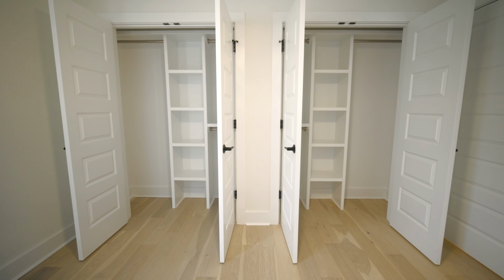So something that we really pride ourselves in is our additions that we do. You know, we started off that way, originally flipping houses. And so we'd always try to make our master as part of our addition. Now let's go take a look at the bathroom.